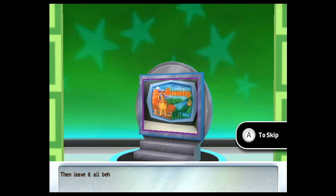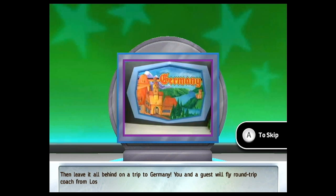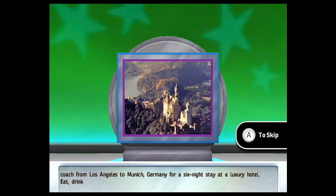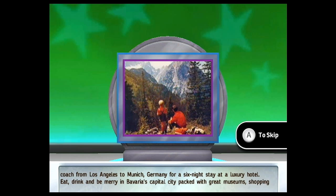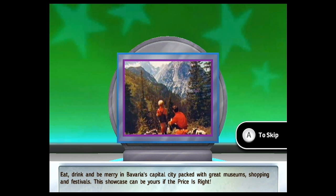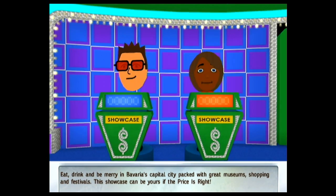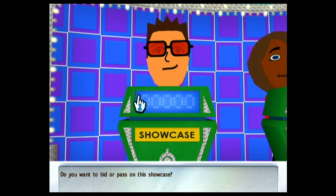Then leave it all behind on a trip to Germany. You and a guest will fly round trip coach from Los Angeles to Munich, Germany for a 6-night stay at a luxury hotel. Eat, drink, and be merry in Bavaria's capital city, packed with great museums, shopping, and festivals. This showcase can be yours if the price is right. Do you want to bid or pass on this showcase?